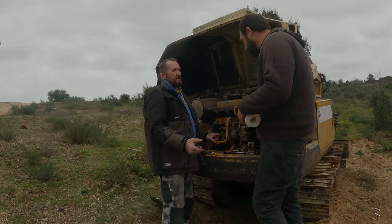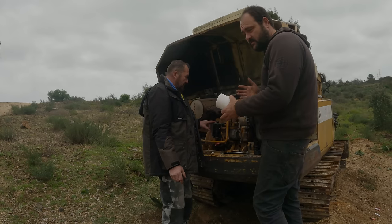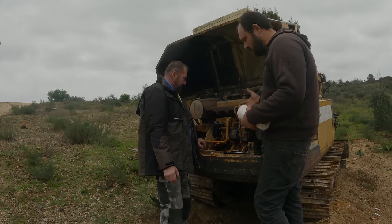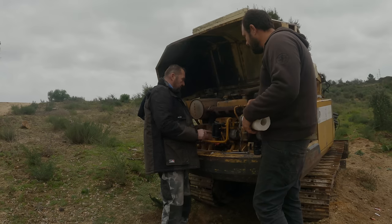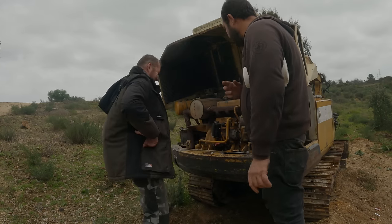Well, first I'd like to make sure that the engine is good. Because it's useless trying to fix the oil leak if the engine has problems. I would replace its heart. We'll do some transplant surgery. I'll speak to my friend.